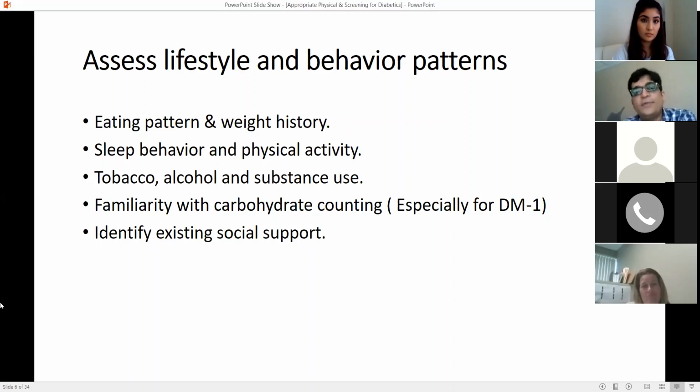I want to understand the patient who is sitting in front of me. So I want to know what their lifestyle is like. I can give them a plan, but will that work in their lifestyle? So I want to know their eating pattern, their weight history. Have they been progressively gaining weight? Is that bothersome to them? Do they want to lose weight? What kind of work do they do? Are they awake all night? What is their sleep pattern like? Are they snoring most nights, for example? Are they active? Their lifestyle.